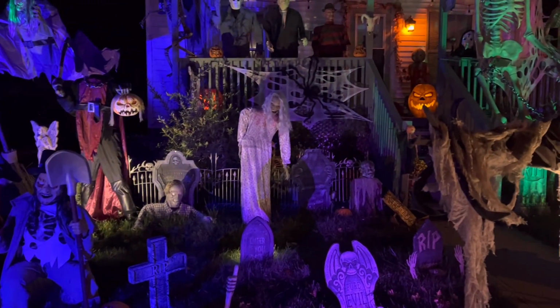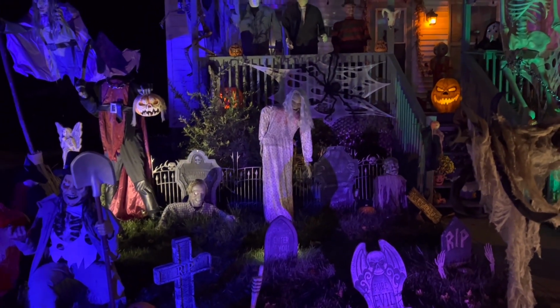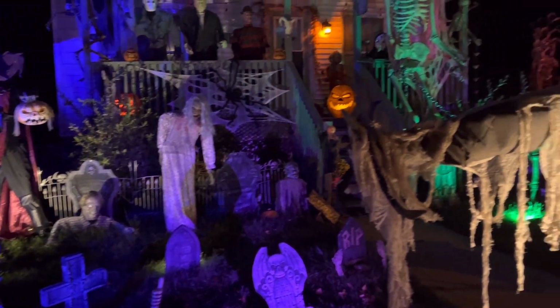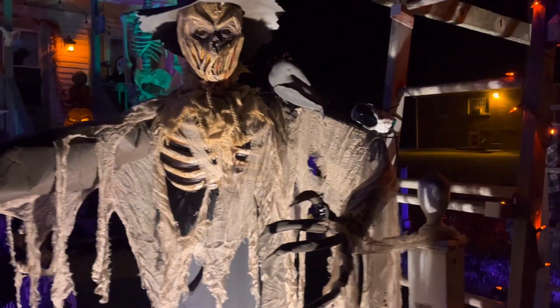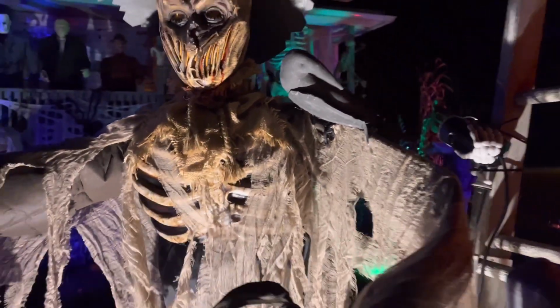We have Miserable Marie from Spirit Halloween, 2020, I believe. She is broken. I just welded her in place to look extra creepy. And we have our Inferno Scarecrow from Home Depot 2020. He works, I just can't get him to activate every single time. I don't know, he's on, but maybe his batteries are going dead.